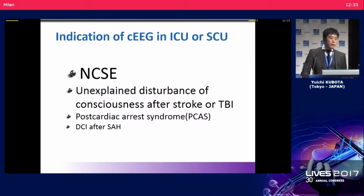So why do we do bedside EEG monitoring in the ICU? The answer is to detect non-convulsive status epilepticus. That would be the best and strongest reason. The other reason is to monitor unexplained disturbance of consciousness after stroke and traumatic brain injury, and also post-cardiac arrest syndrome, PCAS, and delayed cerebral ischemia after subarachnoid hemorrhage.